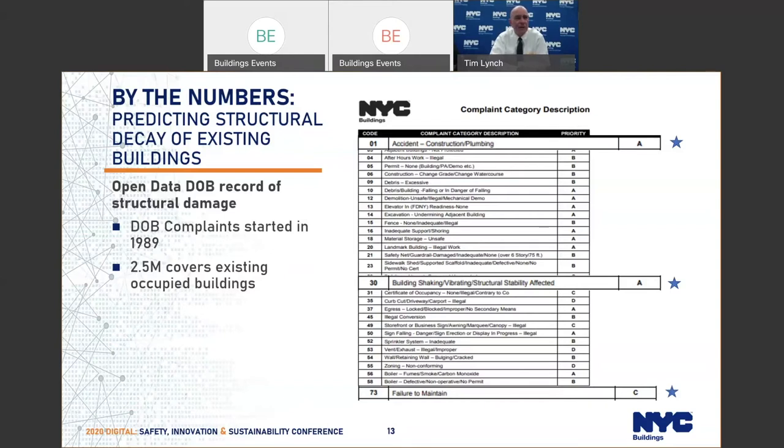Failure to maintain, I love that one. It turns up all over the place in existing buildings. So these are the ones we like to look at for structural complaints. That's just a sample. And it gets to a point now where you can start predicting the decay of buildings based on density of complaints.